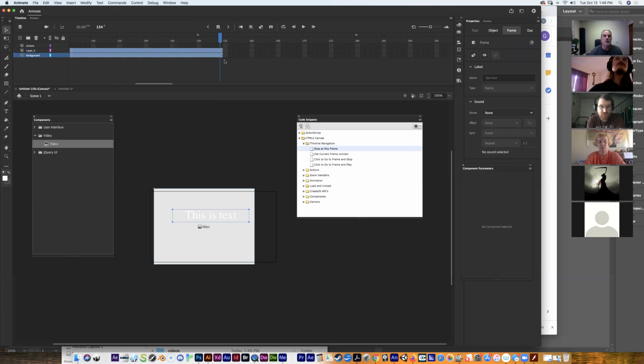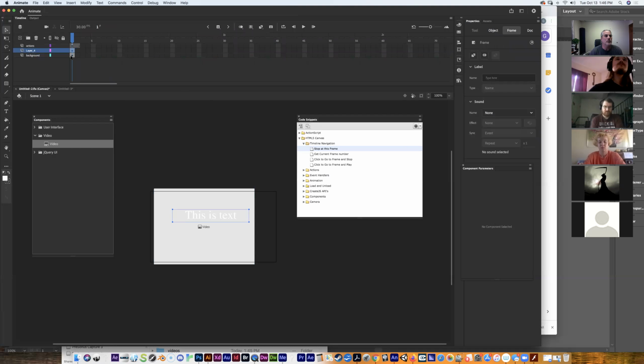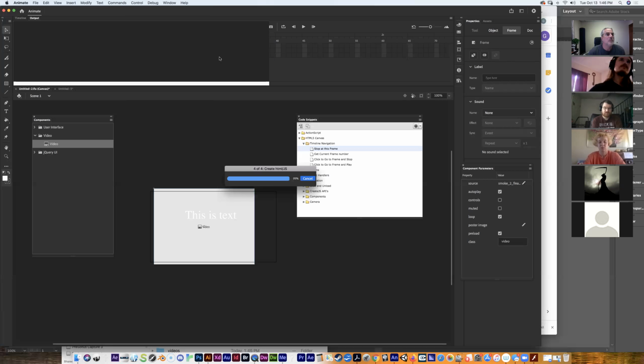Let me see if I can remove all these frames. Okay, now it's just one frame long, but that should still play the movie. Let's see. No, it doesn't even play the movie. All right, let's go back. Let's make it long enough so we can see the whole movie. Okay, we'll undo my thing there. Undo. Come on. There we go.